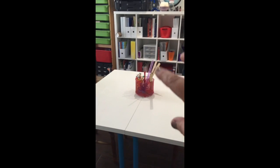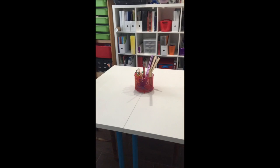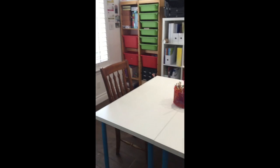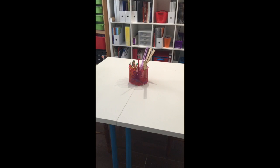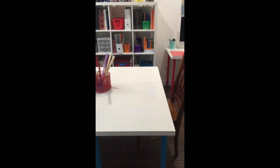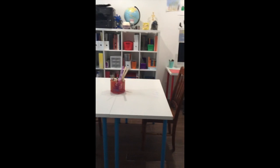There's rulers and pencils and scissors and things like that on this table, and they can come in anytime and draw and do whatever they want. So it is a schoolroom, but it also is a craft room. They come in here and just entertain themselves for as long as they want. So yeah, I think that's it. I think that's our little tiny schoolroom.